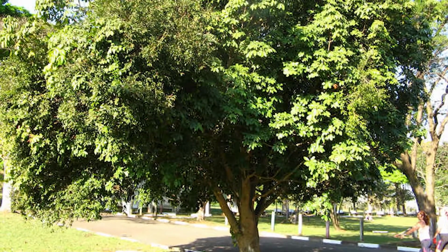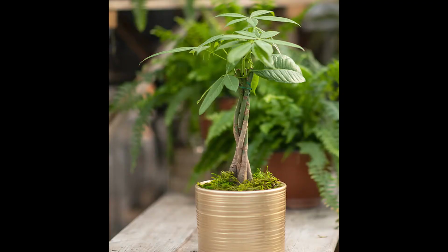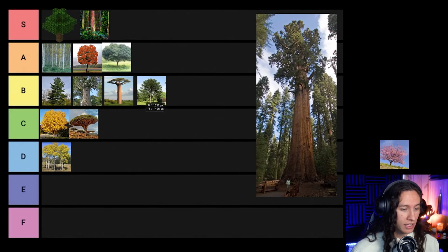These bad boys are commercially sold as money trees, as I'm sure you know. And they've always got those twisted, braided trunks that are said to trap fortune in them. But even more than that, money trees is the perfect place for shade. And that's just how I feel. A tier.